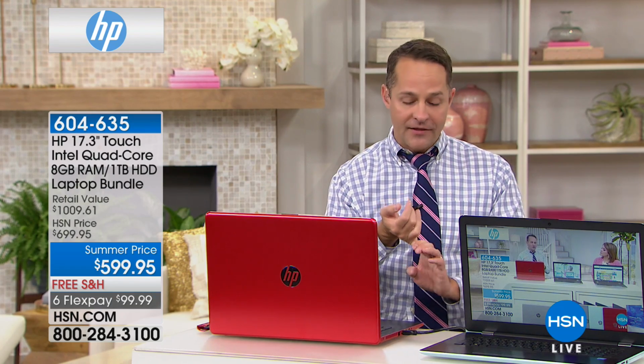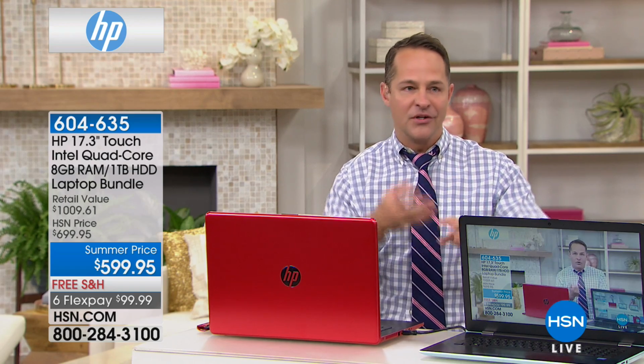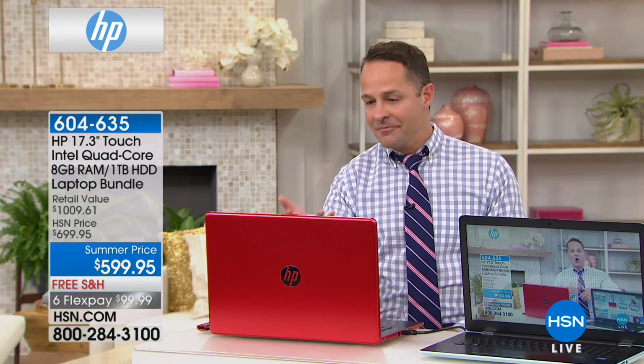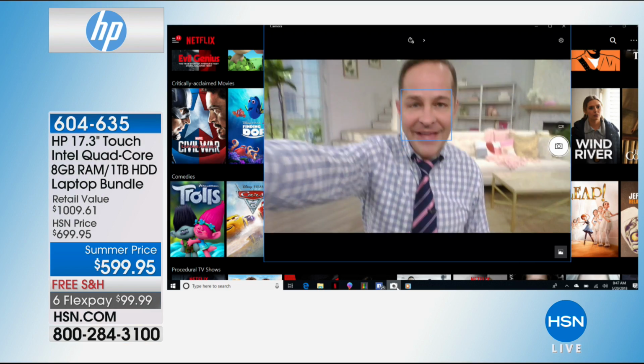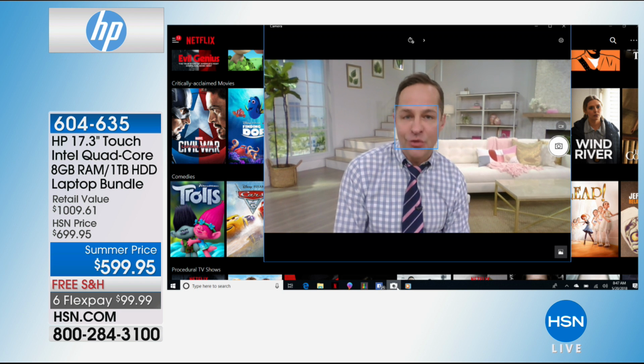So whether you're storing things, whether you're on Facebook or Netflix or Hulu, and you want that to run smoothly and quickly, whether you're using your webcam. In fact, my computer is plugged into your television right now, so we're going to show you the high definition HP webcam built in. It's called a True Vision webcam.